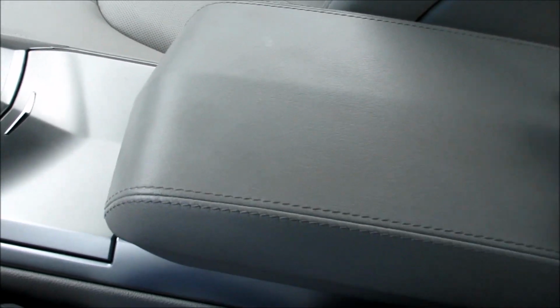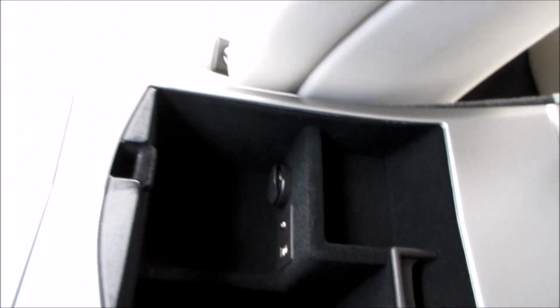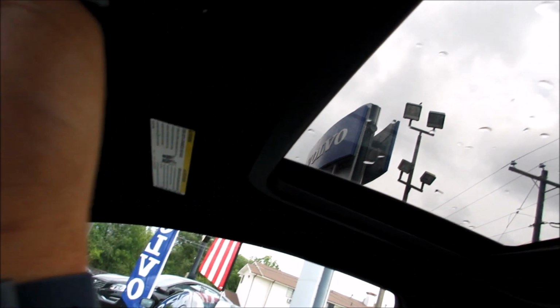You have OnStar and your SOS up there also. In the center here, you do have a very nice leather padded armrest. It is dual tier. And inside of here, you have your USB auxiliary and a power outlet. Coming up here, you do have your garage link, along with a very nice padded woven headliner, which follows down along the pillars here. Right here, you do have your power sunshade control. And then right here, you have your power sunroof control.